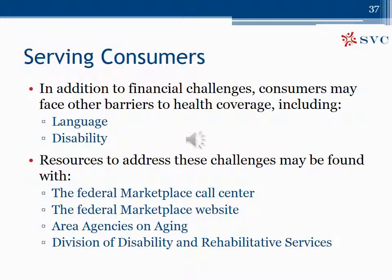The Federal Marketplace call center also has a line for the hearing impaired. The Federal Marketplace website is another resource for consumers that speak English or Spanish. More locally, the area agencies on aging have resources that can help consumers with disabilities. The same is true of the Division of Disability and Rehabilitative Services. Knowing that these resources exist can help Indiana navigators connect consumers to the resources they need.